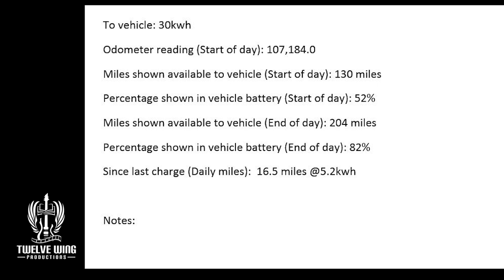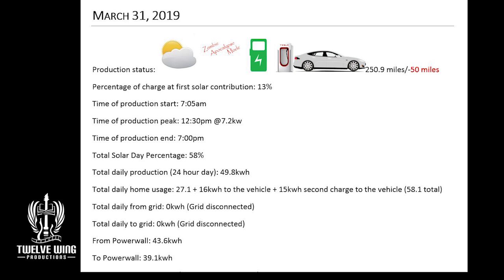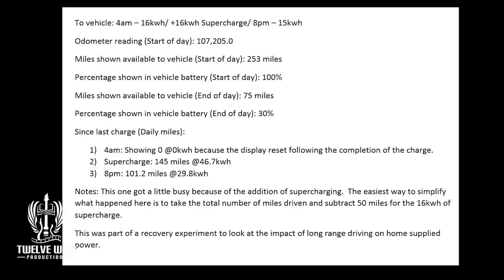And so again, now here on the 31st, it gets a little busy. So you'll notice the daily home usage that represents two charge periods. One in the early morning and then one in the evening when I returned. And you'll also see that there's a supercharger session there. That was at the Corte Madera supercharger. I did a quick bump charge just to make sure I wasn't going to have to push the car up the driveway. And then the notes bear that out.